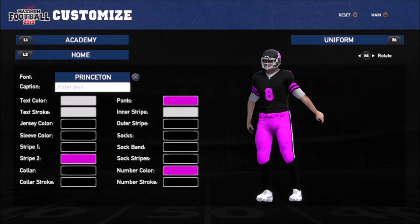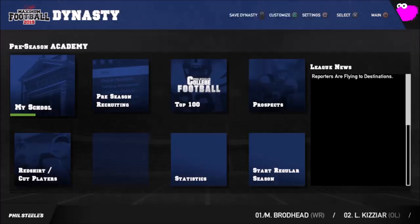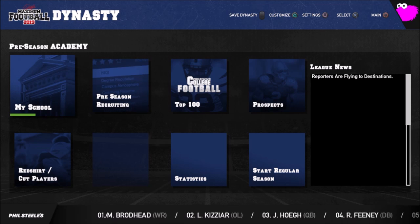So much customization in this game, though. Kind of the Bret Hart-esque uniforms with the black on pink. And then I love the color rushes the NFL does, so I went with the super clean white on white with the pink socks and black numbers for the away. I think it looks great with the black helmet as well. Kind of went back and forth on pink helmets and white helmets, but I think I like the black helmet overall.